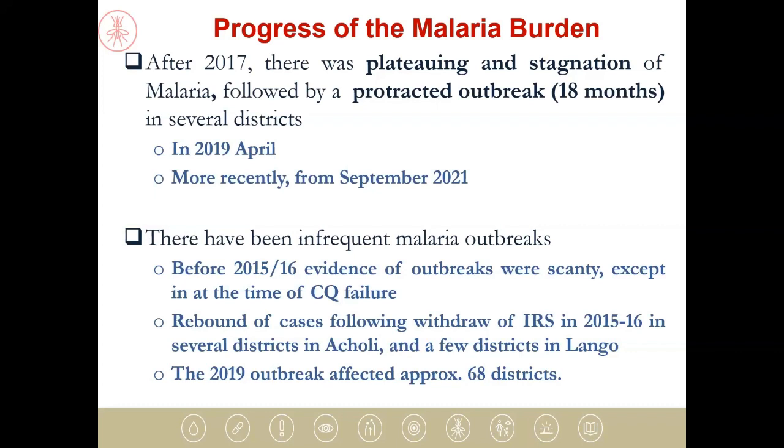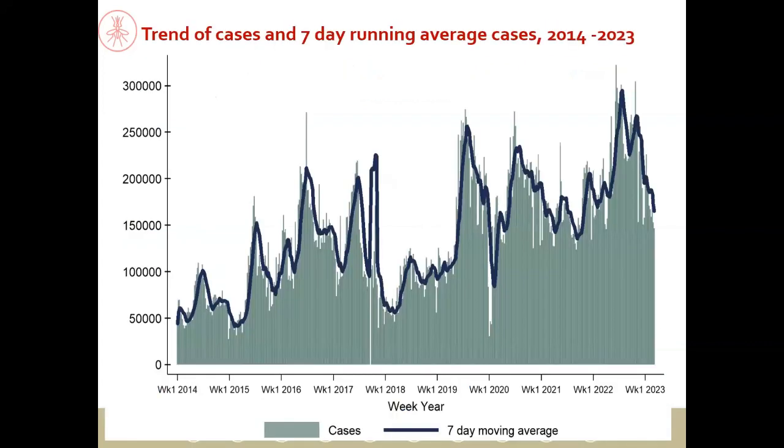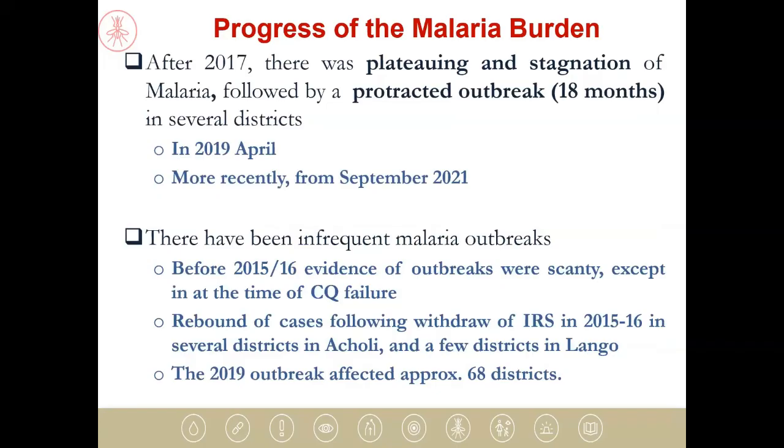bit of medicines failure. We had a rebound of cases following the withdrawal of indoor residual spraying. Kindly go back: in 2015, 2016 in the districts of Acholi and Lango. And in 2019, we had outbreaks happening in about 68 districts. Next slide.